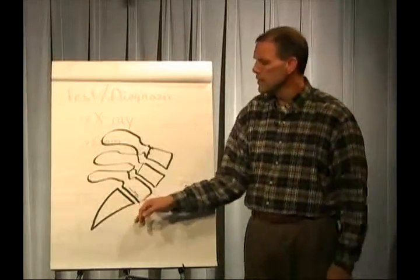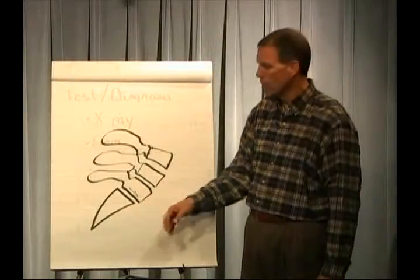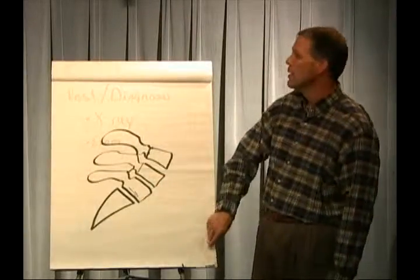And the most common scenario is for it to be between the sacrum and the fifth lumbar vertebrae. Second most common, particularly in the adult situation, would be between the fourth and the fifth vertebrae.